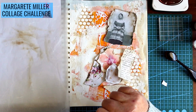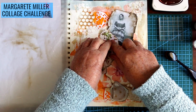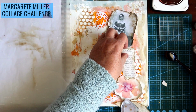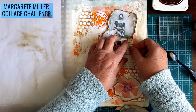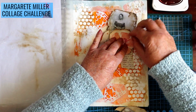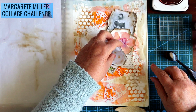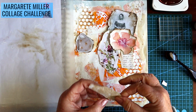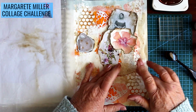Now this piece would go here. Like that. That bit goes there, and then this big flower goes over the top. And my coffee cup is going to go somewhere like that. And this was going there. Put that down before I forget. This is really brittle, this paper. It must have been dried in the oven for too long. And put the cup there.